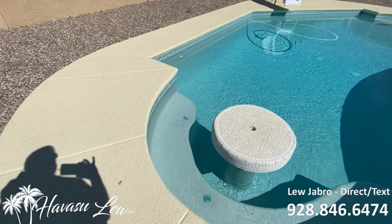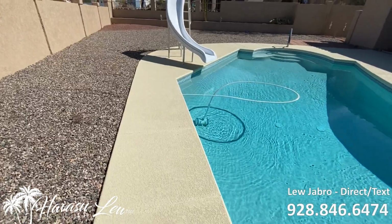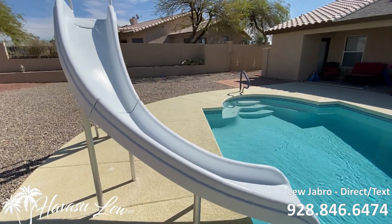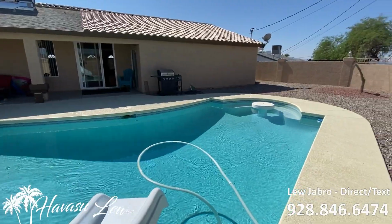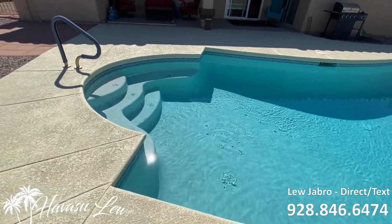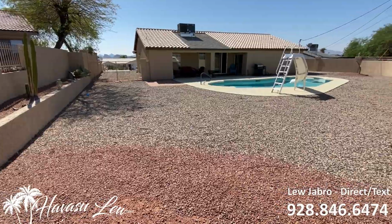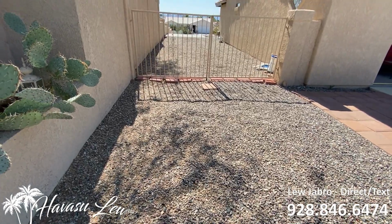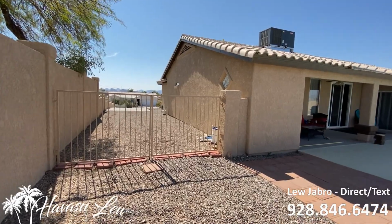Pool looks like it's in pretty good condition. I don't see any popping or cracking. The cool deck looks like it's in pretty good condition. Looks like it's been recently redone or repainted. Slides in good condition. So you got a pretty wide gated side parking. I just walked it off, but it's about 13 feet wide or so.